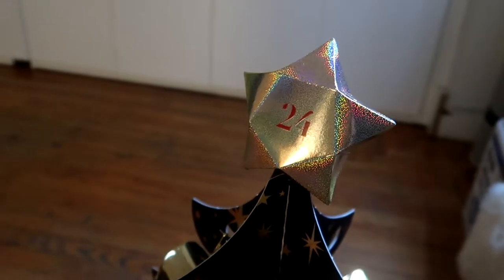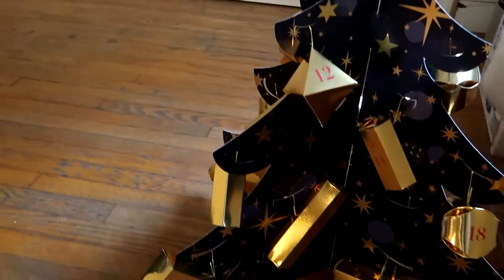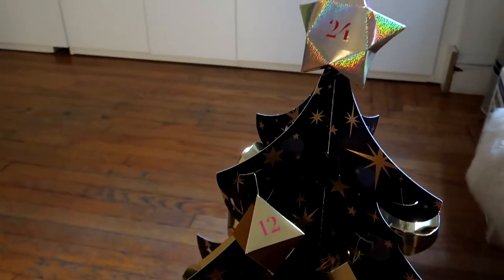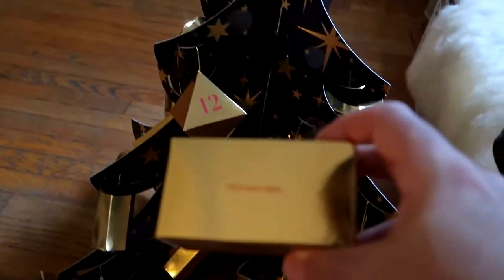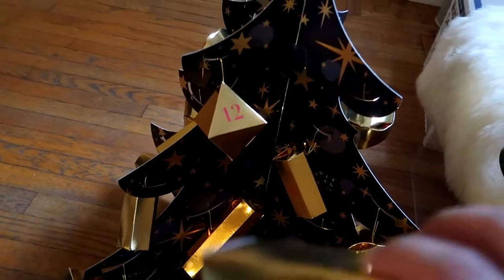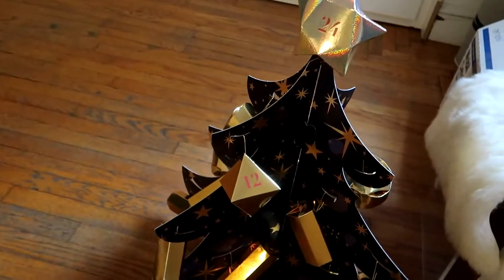This is what the advent calendar looks like. It's like a cute little Christmas tree. It's so adorable. It even comes with Christmas lights that you can put on at night to make it look more special. So let's get on to unboxing now. Okay, so it is all set.